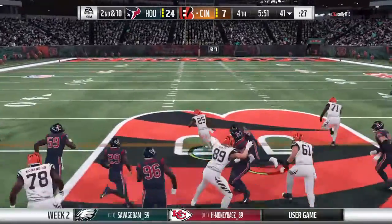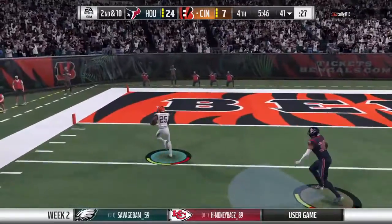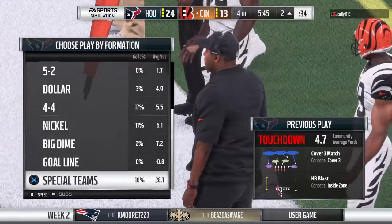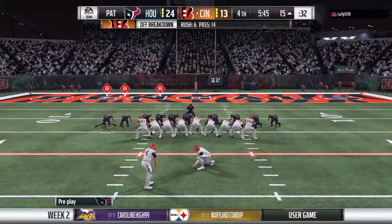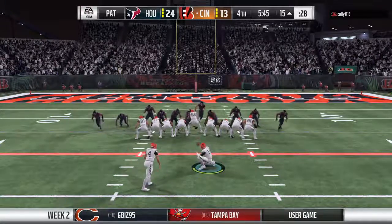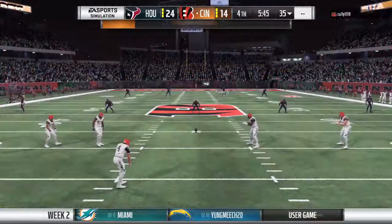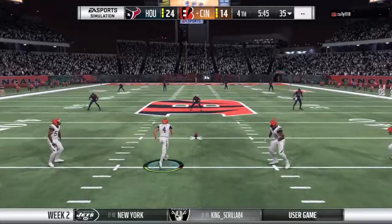Now a carry for Bernard. And an alley to run. Giovanni Bernard, nothing but green grass. And all the way in for a Cincinnati score. Giovanni Bernard, his second touchdown on the season. And the Bengals are able to draw a bit closer. It's up and good, so they claw back into it, 24-14 now. Bullock out now to kick this one away.